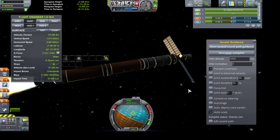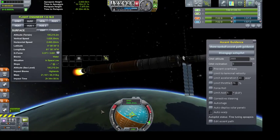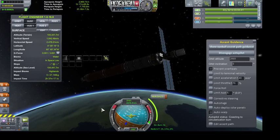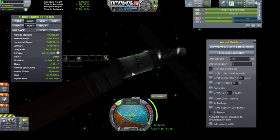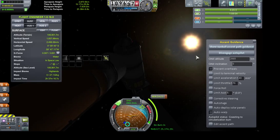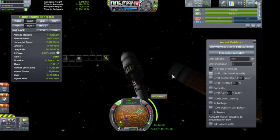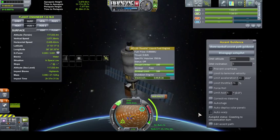Standing by for center core shutdown and then separation. Shutdown on the center core. Standing by. Shutdown confirmed. Separation. RCS on. As we pull out, the upper stage of the Delta, a cryogenic second stage, is a Poodle engine. As we begin the rotation in preparation for the coast to apoapsis, we have Poodle ignition.